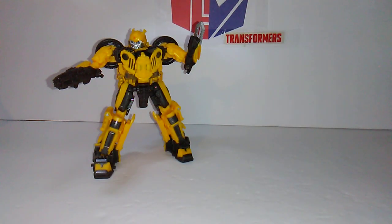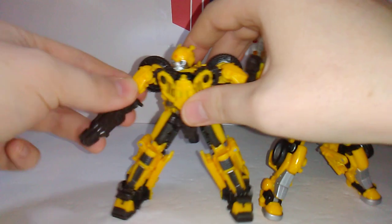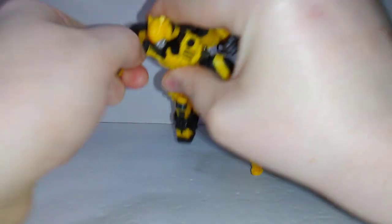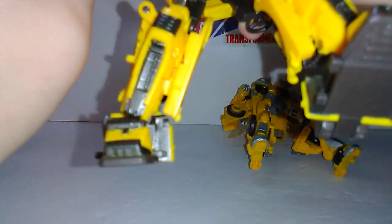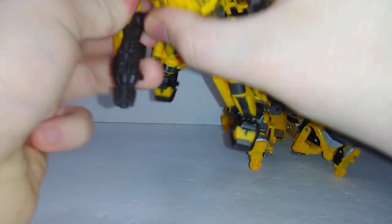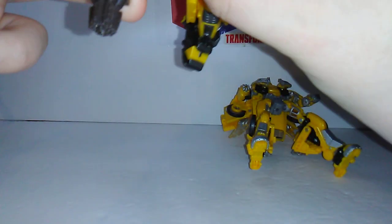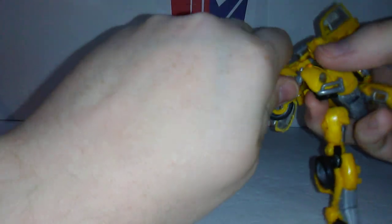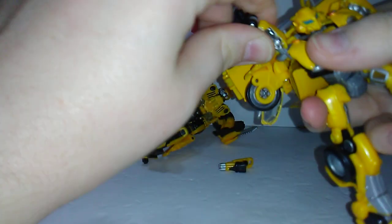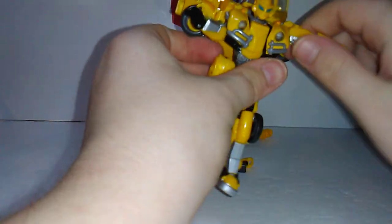So, now, there are some parts that I've not tried yet, and they look the same on this figure, so I'm going to try to transplant these parts. As you can tell, these arm joints are exactly the same. So, I'm going to pop these off. Oh, man, these are hard to get off. Here, let me see if I can even get it off this guy. Oh, man. I'll be back whenever I get them off.